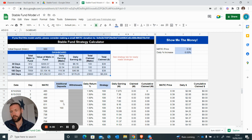Anyway, I want to get on to this video today. The StableFund strategy calculator. I've seen in the Telegram quite a few people looking for something like this, so I thought I would put it together. If you've got any comments, questions, please pop them in the comments below and I'll get back to you as soon as I can. So how to use the calculator?